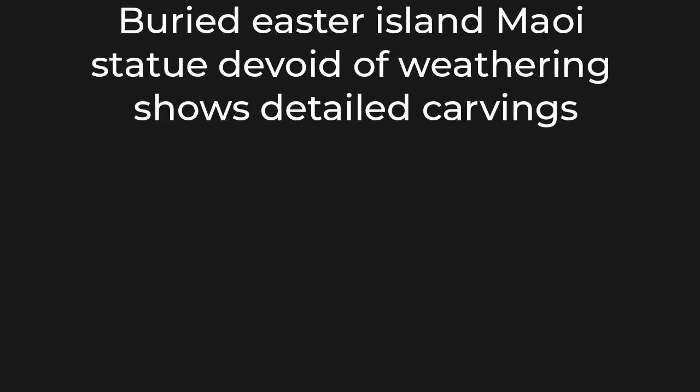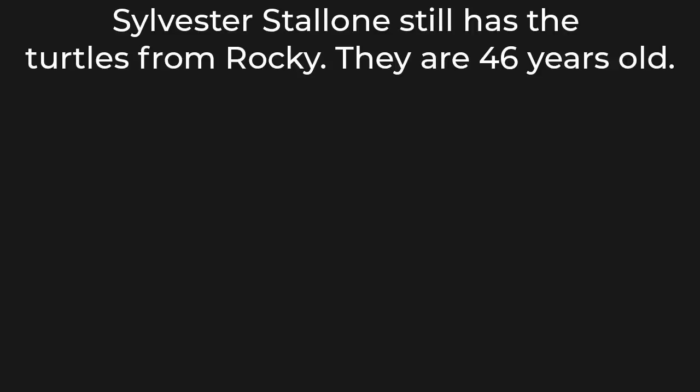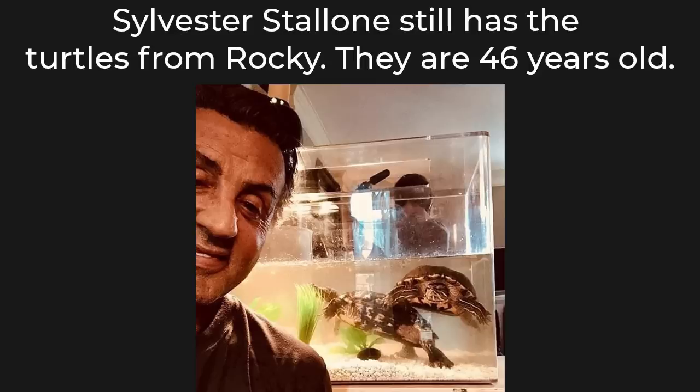Buried Easter Island Moai statue devoid of weathering shows detailed carvings. Sylvester Stallone still has the turtles from Rocky. They are 46 years old. Reinforced corner of a sail.